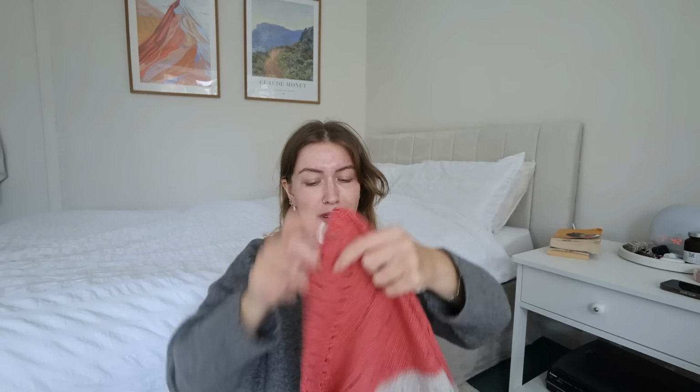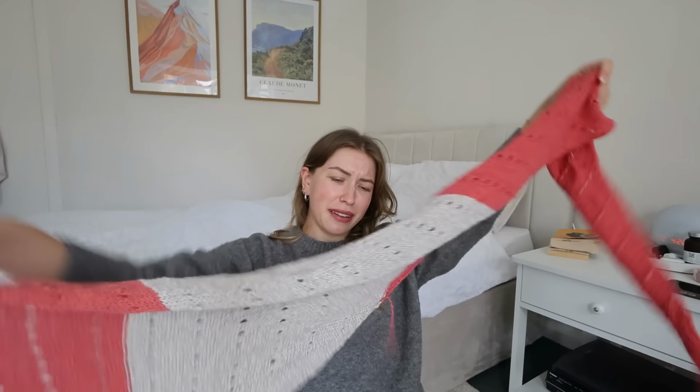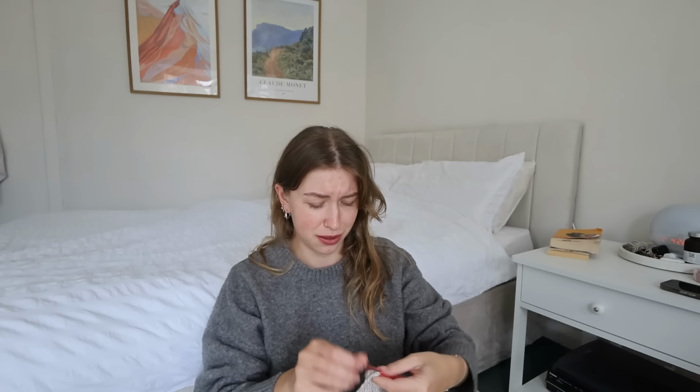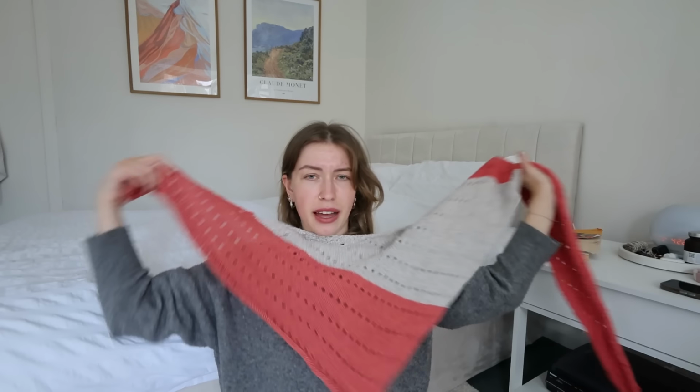And next I have also finished this scarf. I finished it, I've washed it, I have blocked it. It's turned out pretty big. Oh, I haven't weaved in that one end. Oh, I can't be bothered. I'll just tuck it in. It's a bit of a weird dimension, I'm not gonna lie.